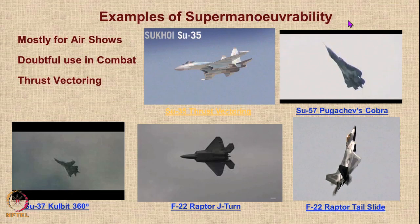Okay, moving ahead, apart from thrust vectoring, one of the major mechanisms through which we can achieve supermaneuverability is to have post stall controllability. So, as you will see in these wonderful maneuvers, the aircraft is going to go beyond the normal stalling regime, and once you have control in that particular regime, only then you are able to do these kinds of stunts or demonstrations.